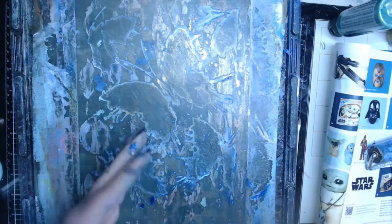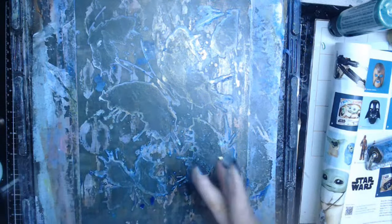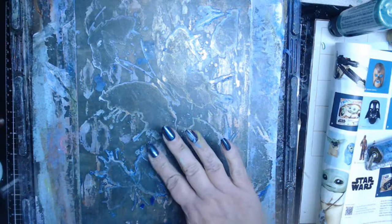Oh, that's nice. Yeah, we have humidity. It's hard to find a clean finger. It's a little tacky, I gotta tell you. So now I'm wondering what color I want to use to pick this up. Maybe I'll clean my fingers a little bit.